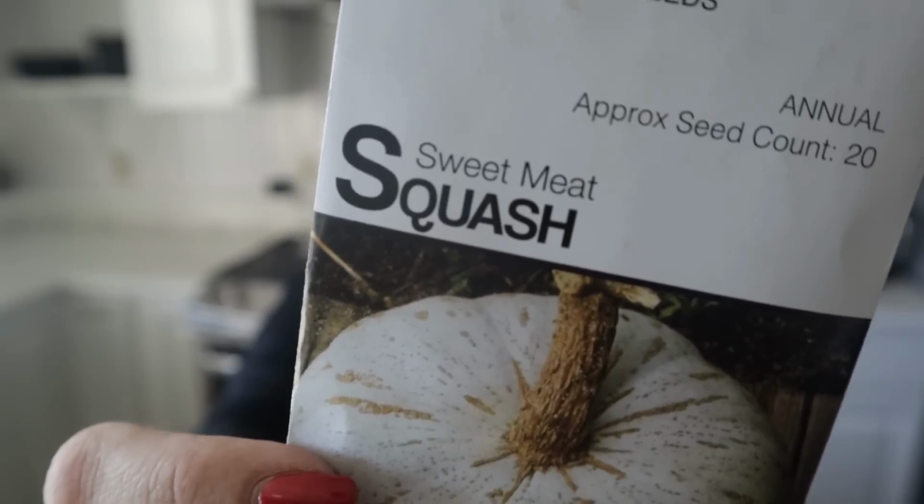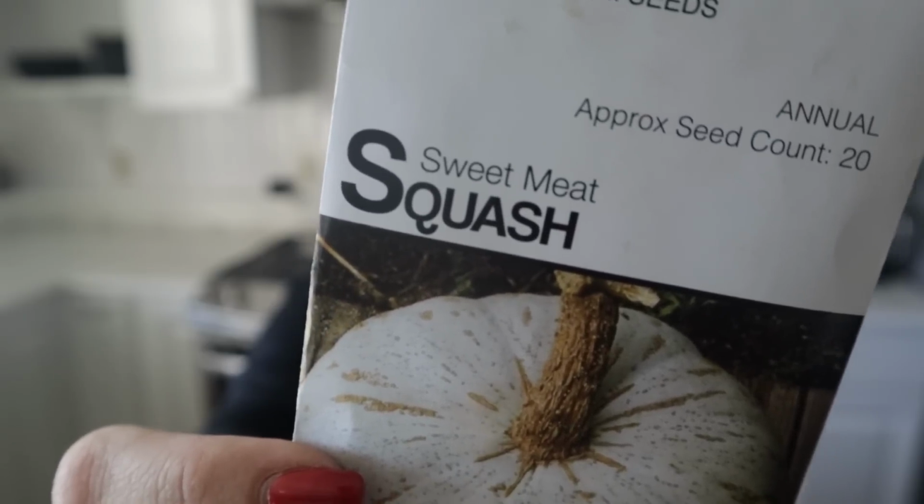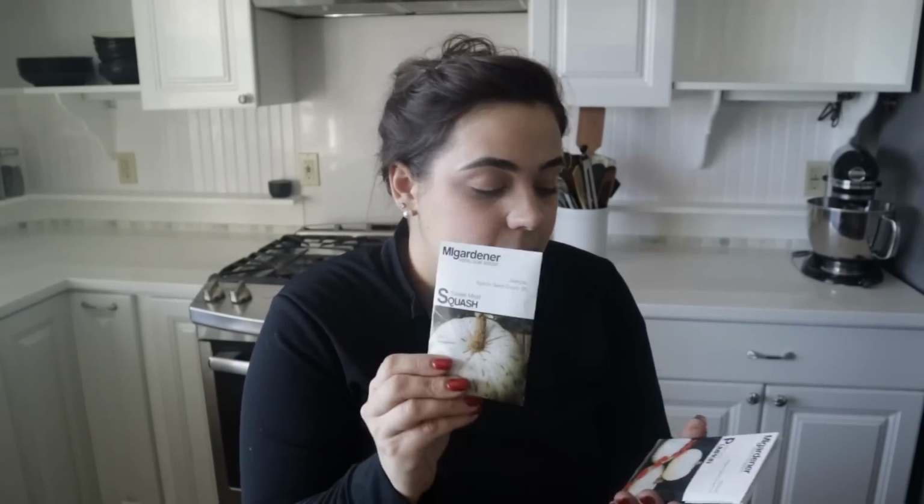So the first one I purchased is sweet meat. This is my absolute favorite winter squash for preserving and making things out of, like pumpkin bread, pumpkin pie. It is the dense flesh. It's not watery at all. It's super dense. And so when you go to cook it, you don't have to cook out or strain out a bunch of water. It's already really rich and creamy and delicious.